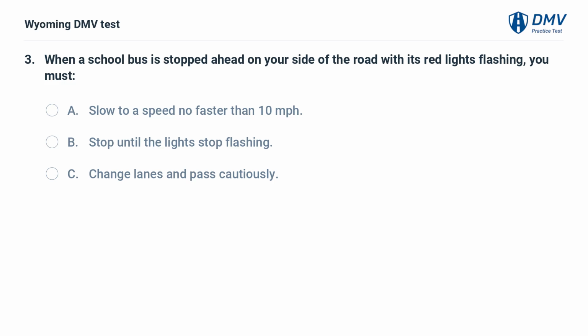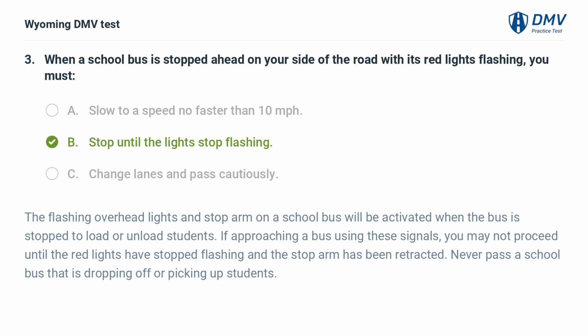When a school bus is stopped ahead on your side of the road with its red lights flashing, you must A. Slow to a speed no faster than 10 miles per hour. B. Stop until the lights stop flashing. C. Change lanes and pass cautiously. B. Stop until the lights stop flashing.